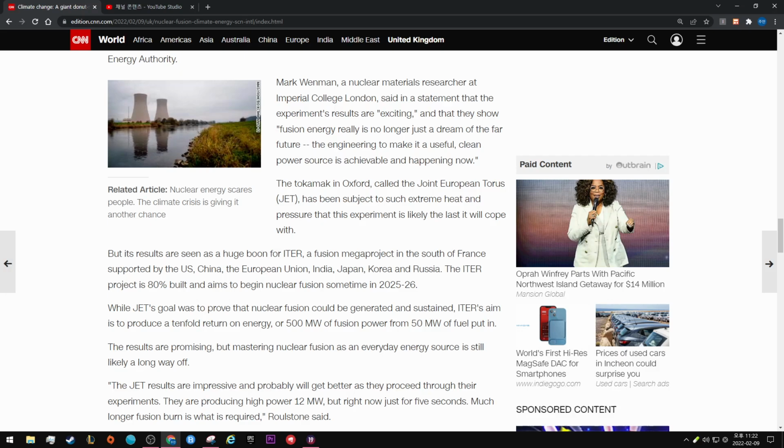The tokamak in Oxford, called the Joint European Torus, or JET, has been subjected to such extreme heat and pressure that this experiment is likely the last it will cope with. But its results are seen as a huge boon for ITER, a fusion megaproject in the south of France supported by the US, China, the European Union, India, Japan, Korea, and Russia. The ITER project is 80% built and aims to begin nuclear fusion sometime in 2025 to 2026. While JET's goal was to prove that nuclear fusion could be generated and sustained, ITER's aim is to produce a tenfold return on energy, or 500 megawatts of fusion power from 50 megawatts of fuel put in.